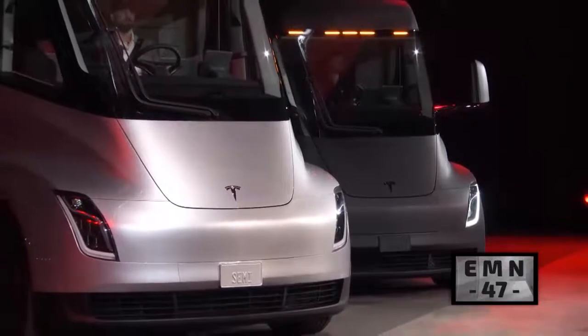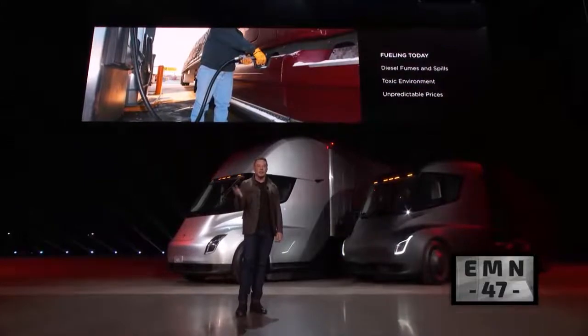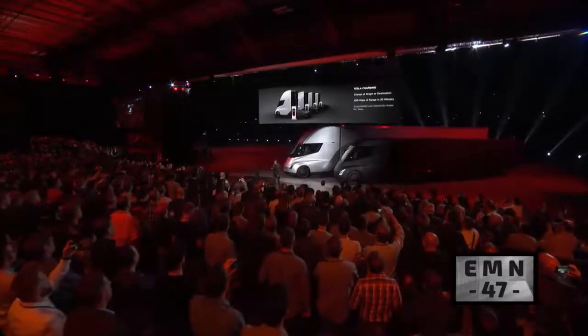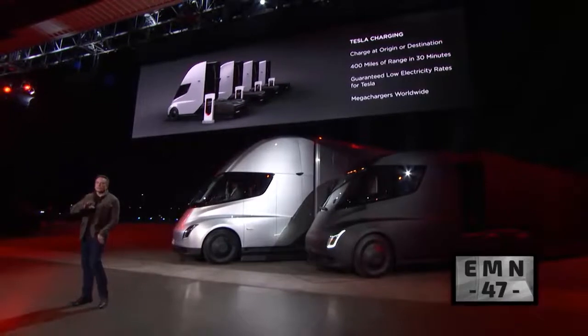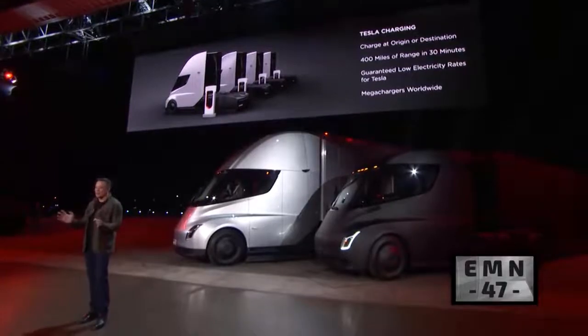So what about fueling today? If you're fueling a diesel truck, you've got fumes, spills, toxic environment, prices change all the time. And what a lot of people don't realize is it actually takes up to 15 minutes or more to fill a truck. You have to sit there for 15 minutes while the tank gets filled. As compared to charging a Tesla truck, you can charge at your origin or destination. So while you're unloading your cargo, you can charge.